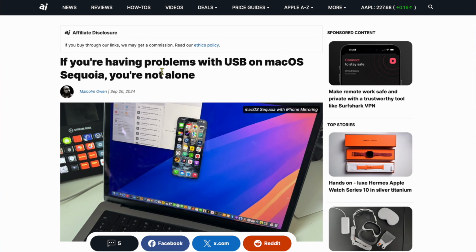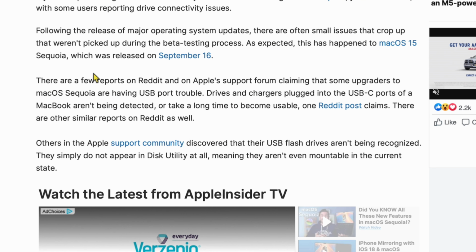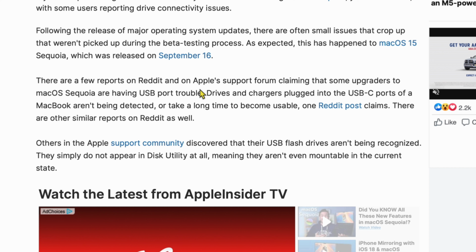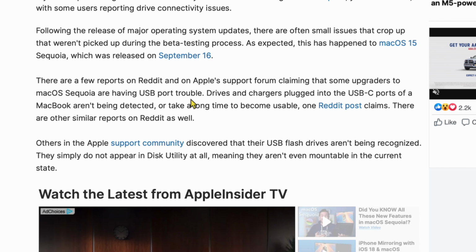Apple Insider: if you're having problems with USB on macOS Sequoia, you're not alone. It goes on to say, if you're experiencing issues with USB on your Mac after installing Sequoia, you're not alone, with some users reporting drive connectivity issues. It says down here, there are a few reports on Reddit and Apple support forums claiming that some adapters to macOS Sequoia are having USB port problems.